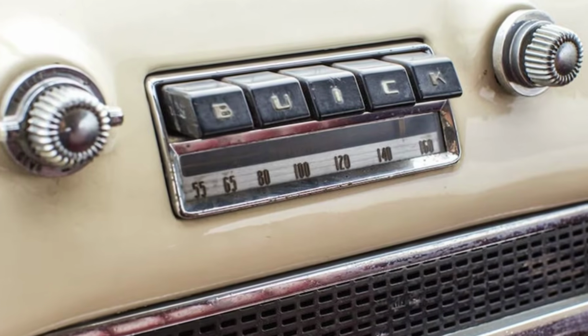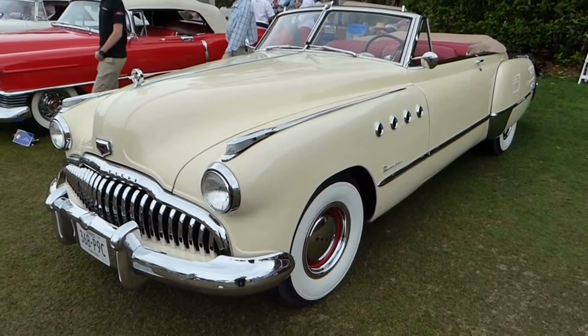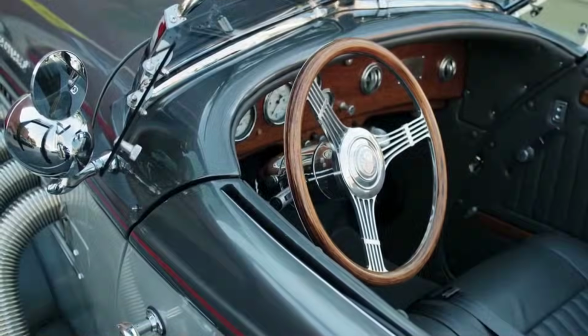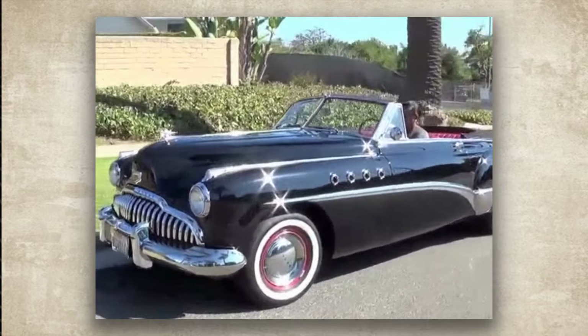Even the manual AM radio wasn't just for show. It had to work, giving the actors something real to fiddle with during dialogue-heavy scenes. Every detail, from period-correct window cranks to the faintly musty smell of the seat cushions, was preserved or restored. This level of care wasn't just about looking authentic. It gave the actors and the camera a tactile sense of the past, grounding every close-up in the reality of a well-worn, living artifact.